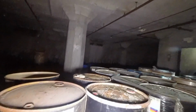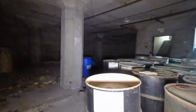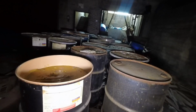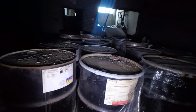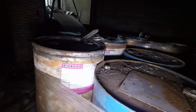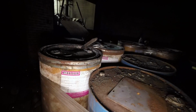55-gallon drums. White mineral oil. It's flammable, but that's it. Then we've got what looks like a type of grease, petroleum grease. Emery 1740. God, if you needed some grease, that type. Mineral oil again. Let's see if there's anything different. Cow foam. Flammable liquid, combustible. Cow foam NEL 60.